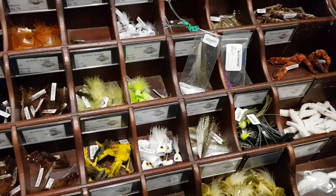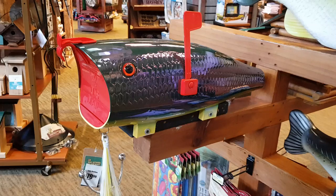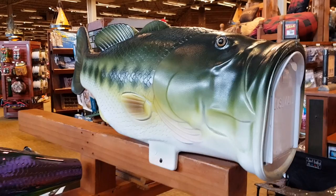I'm currently in the White River Fly Shop, which is a section for fly fishing within Bass Pro Shops, and they have a lot of flies, so I went to check it out, but I didn't really purchase any, but it was still cool to see. And check this out, guys, this is actually mailboxes that people in the US can buy and use as a mailbox, so man, that's pretty cool.